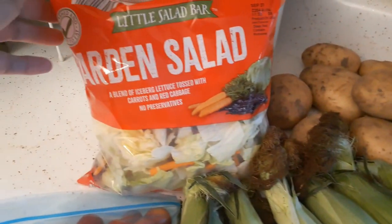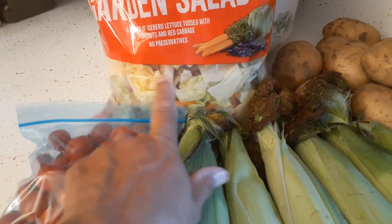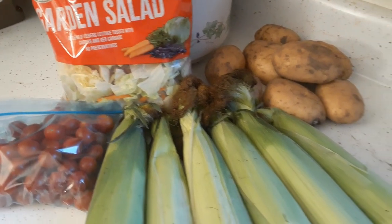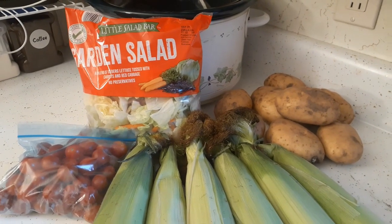And then there's a bag of garden salad and a bag of cherry tomatoes. When I picked out these two, I thought, well, if I get those, I can just get some cucumbers at the store and we'll have a salad. So I got some cucumbers at the store with some salad dressing.